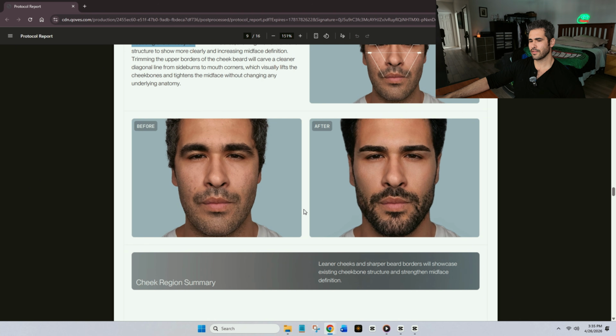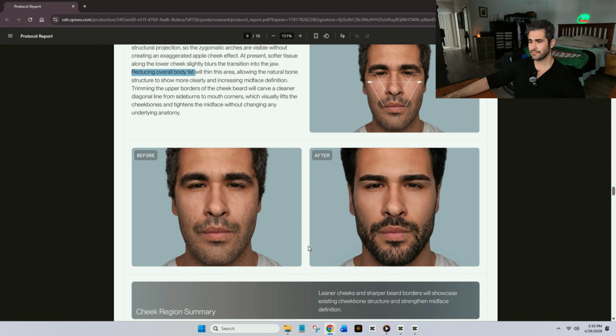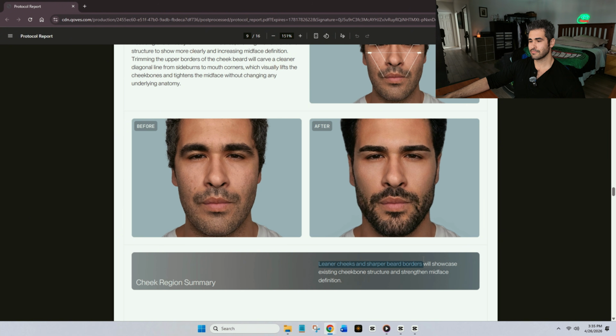I like how they use these lines here, before and after. So leaner cheeks, tidy up the beard. And the beard and the eyebrows is too polished for me.